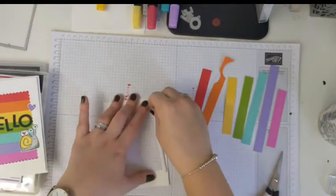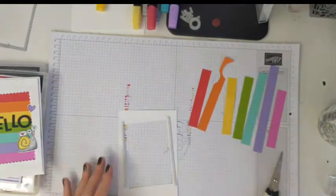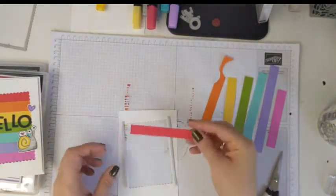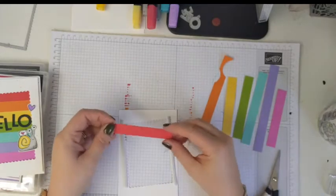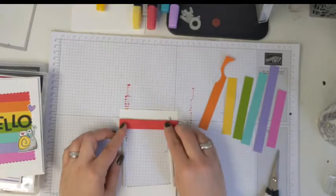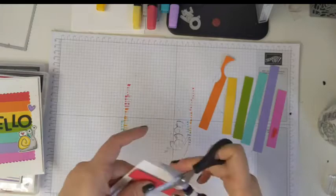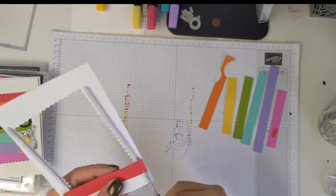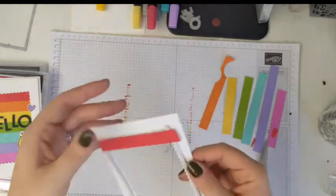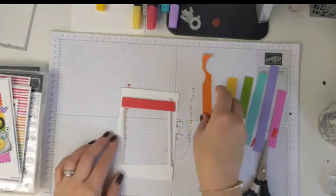So then what we do is we peel off the backs. And these are really handy to have. I haven't used them in a very long time. And then what you need to do is just start by layering your pieces on and try to get them straight. If you have any overhang, just snip that off. You don't want your strips to go right up to the edge of the card because then you will see it underneath, and we don't really want that.